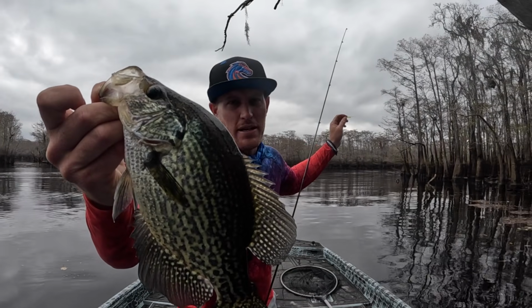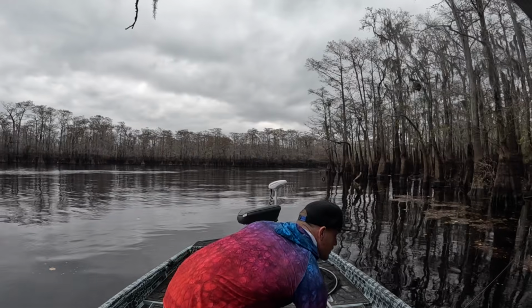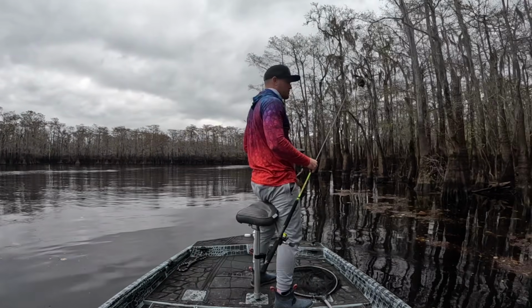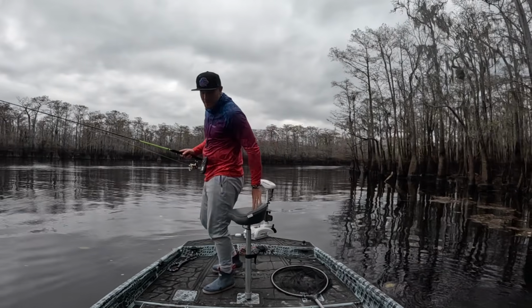Fortunately, there are plenty of grass mats around here to fish. That's a nice 12-inch crappie right there. Dude, sweet. Go hang out with the mudfish. Well, after running into that branch, that might have just absolutely jacked that spot up. But we did pull one off of it. Maybe we can get a second one here.